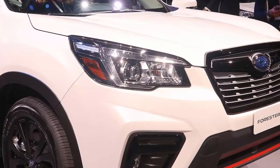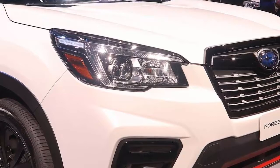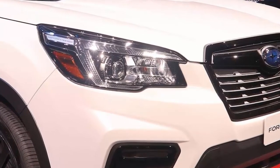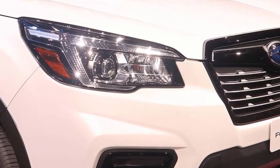On the safety front, all Foresters will come standard with EyeSight driver assist technology, which includes automatic pre-collision braking, adaptive cruise control, lane departure and sway warning, lane keep assist, pre-collision throttle management and LED vehicle start alert.